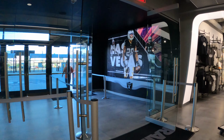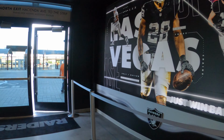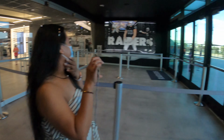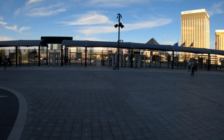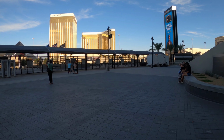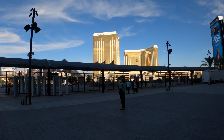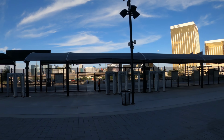I'm gonna show you from outside. This is when you come outside now. Pretty cool stuff, pretty nice store. So again, they allow you to come in, but of course you cannot see the stadium. This is some of the outside of the stadium. And if you can tell in the back, it's right there, the strip. See the Mandalay Bay is there, and all of the hotels you can see right outside.